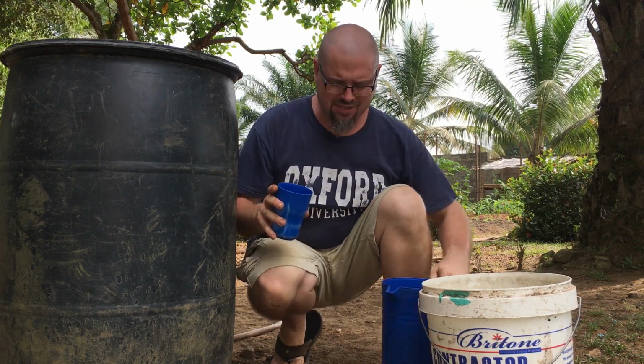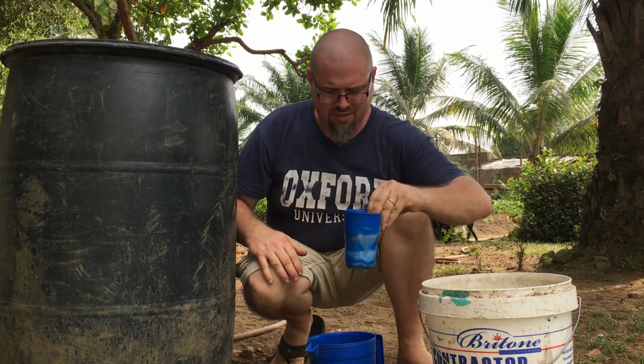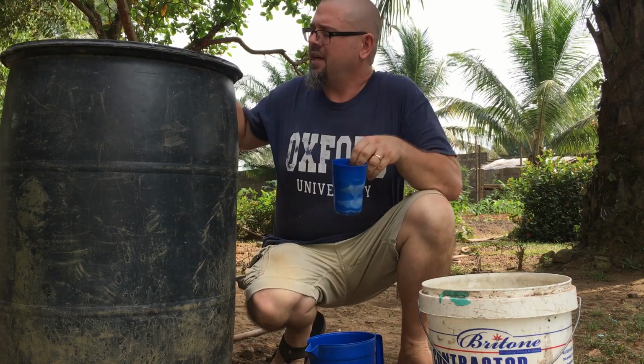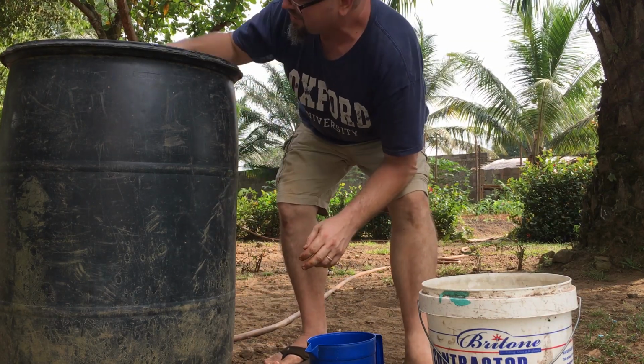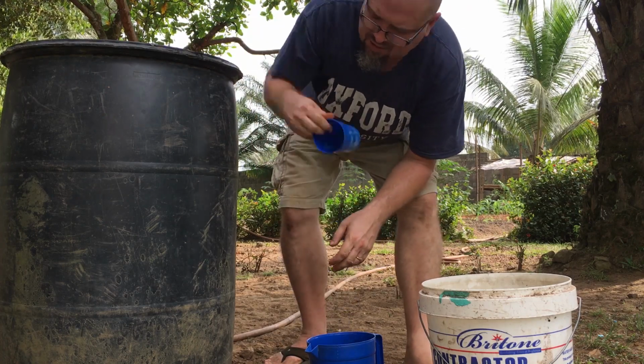Okay, so to mix up this compost tea, take one part of the concentrate, and then you put in with that 10 parts of water. So I have some rainwater I've collected here, and we'll just put 10 parts in.